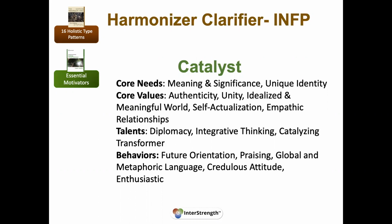And some of the behaviors that go with this pattern are a future orientation, the sense that there's a future that you're moving toward. They tend to engage in a fair amount of praising, not overly so, but appropriately so when someone needs it. They seem to know when someone needs it. They tend to use global and metaphoric language to communicate these meanings and significance, things that they observe. And they have an attitude of credulousness, to believe in. They want to believe in, and that's what they're looking to do. And they tend to have a quiet enthusiasm.